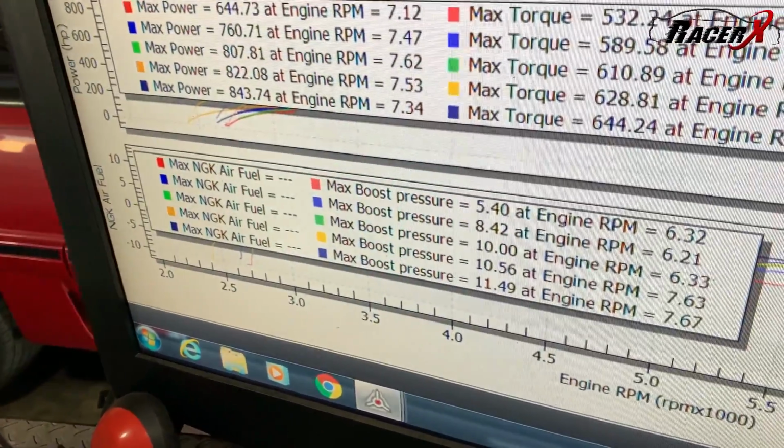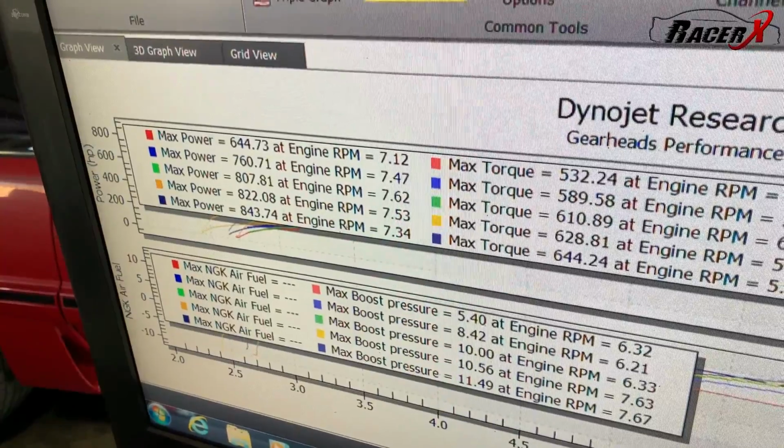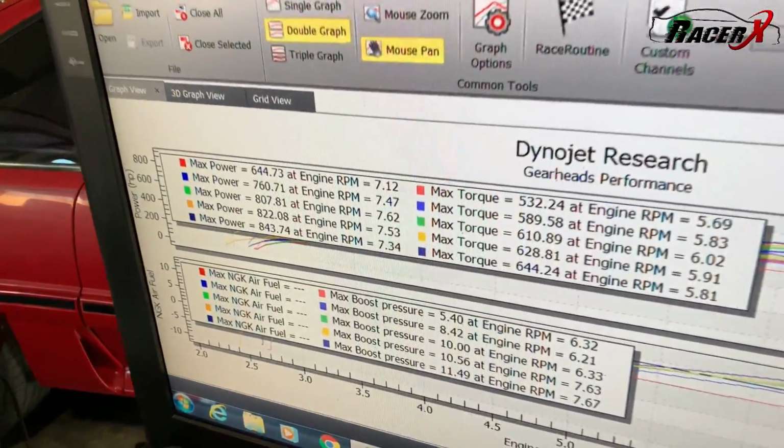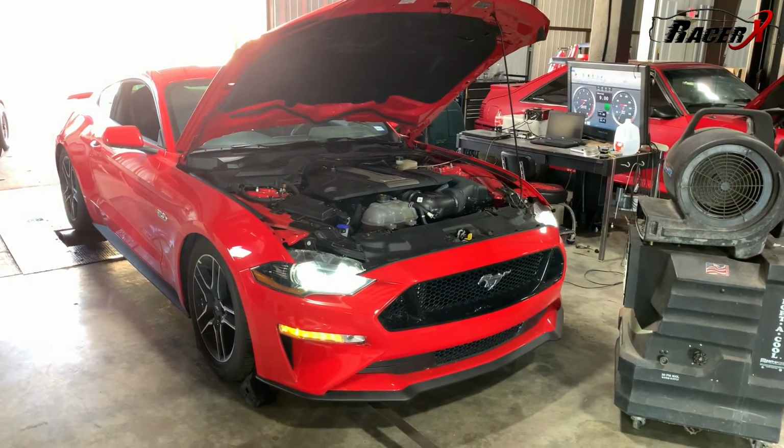All right, there you can see it, 11.5 pounds of boost, 843 horsepower, 644 pound-feet of torque, laying down some pretty solid numbers. All right, guys, last pull. This one should be a pretty big one. We'll see what it does.